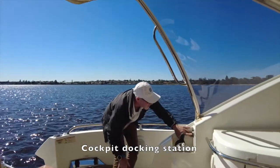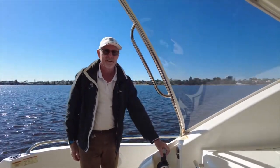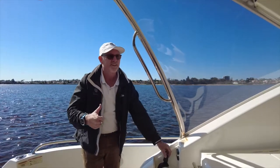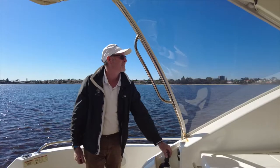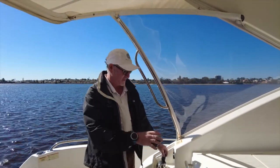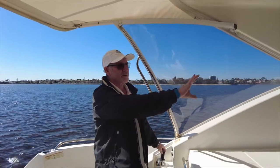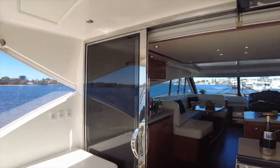So I'm going to hit the on button, and we should have command. Yes, we do. Okay, now I'm going to spin around, and we're going to pop her in position. The vision from the rear docking station here is pretty good. You can see through all the windows, right up through the bow windows.